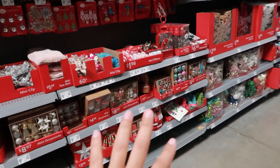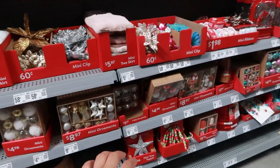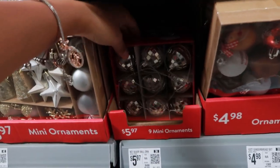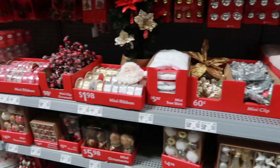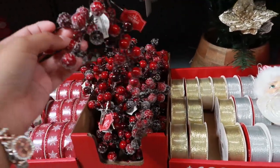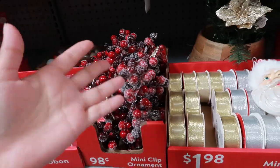Come over here. They got these little tree decor pieces. I love. Now this one is calling my name. Very nice. Disco balls. Love that. This is what I was talking about for the wreath. If you put some of these on the wreath, this will definitely make it pop out, and bam, you're done.